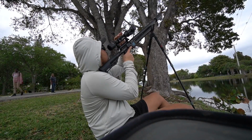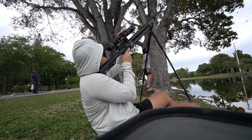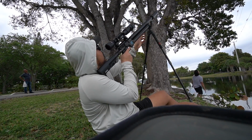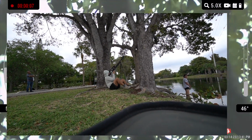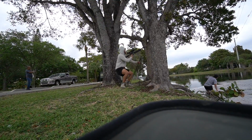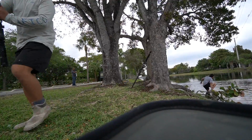Now, let's see if I can shoot one. Alright. You ready? Yeah. Alright. Is he out there, way out there on the limb? Yeah. Moving. I can't see his head right now. Got him. Bro, he's right here, but dang it, I almost no. Oh no, I just shot the biggest one of the trip potentially.